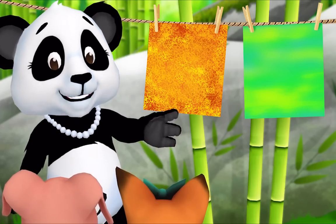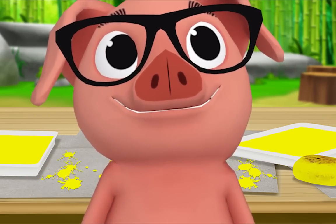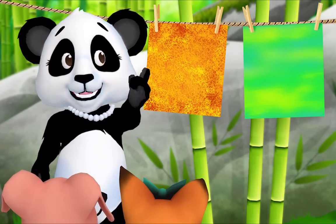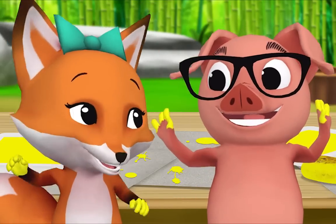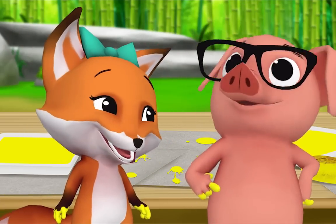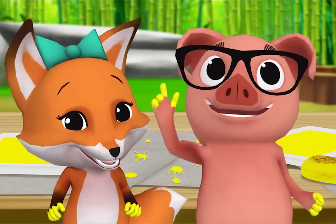What's something that's the same about your paintings? We both painted with sponges. That's right. What else? We both painted with yellow. Yes. And what's something different about your paintings? Mine came out green, and Pig's is orange. And my painting is rough, but Fox's is smooth. That's right. Now, what do we do when we're done painting? We go play. But first, we clean up. Oh, right. That's right. Let's clean up together. Okay.